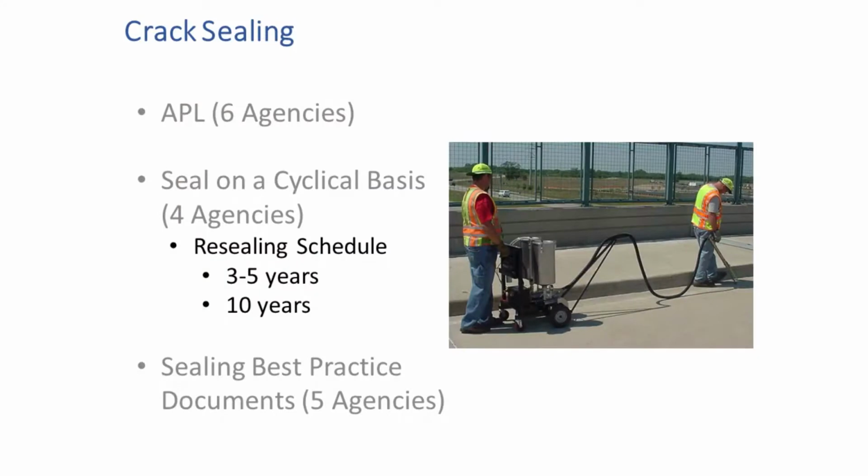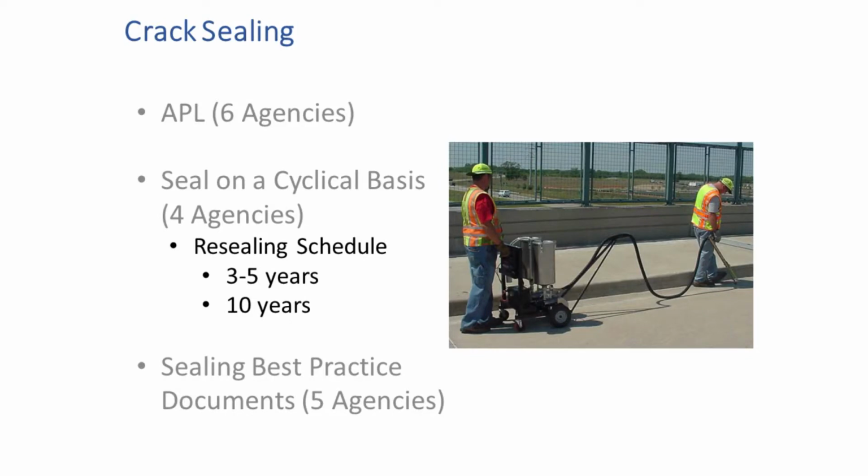6 of the agencies had approved products lists. 4 of the agencies reported that they seal on a cyclical basis. A lot of the agencies were kind of within that 3 to 5, 6 year cycle. 1 agency did report 10 years. And 5 of those agencies do have best practice documents.